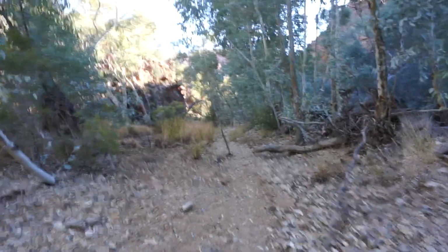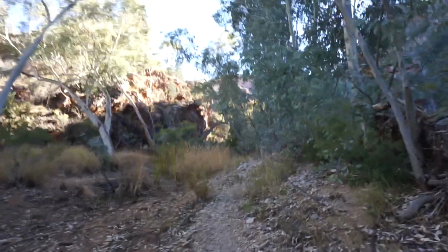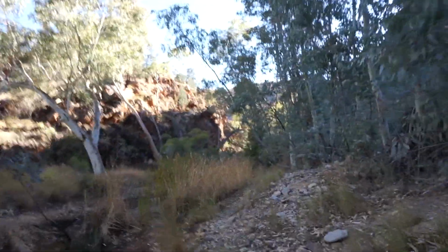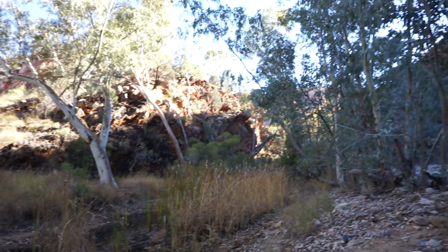Today I literally only explored the Hugh Gorge, which is amazing. Hiked up from the campground at the beginning of Hugh Gorge. First bit of water right after the campsite. It's gonna get interesting.